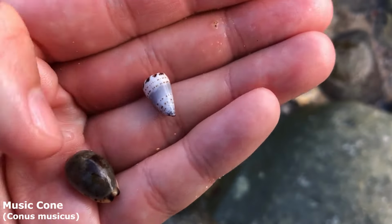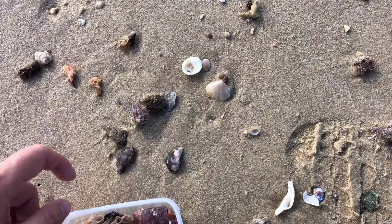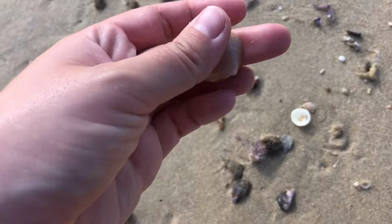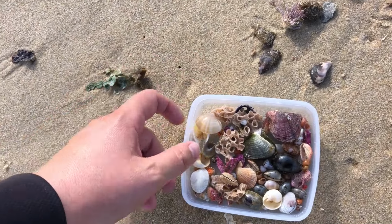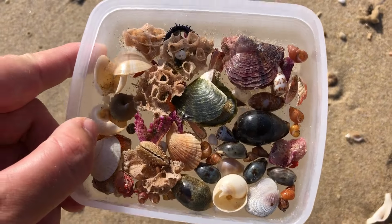That one is a little music cone and a little off-camera graceful cowrie. I do like finding these ones. I don't get them terribly often. It is a trowel clam. Also, it has gotten very cloudy and a little bit windy on this side of the beach, so hopefully it'll calm down a bit, but you might hear some wind noise from now on.